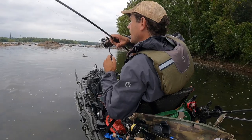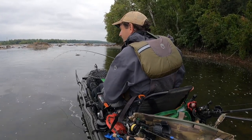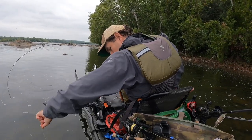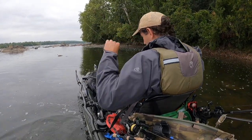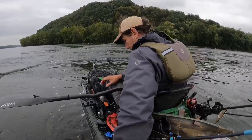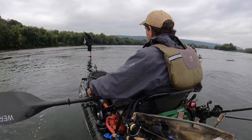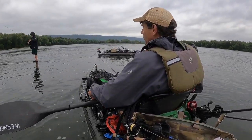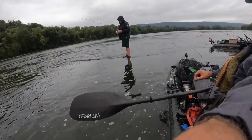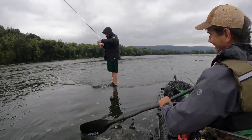Coming around that rock for me. Yeah, there's gonna be a bunch of them here. Looks like that's hooked up. Get them on the paperweight. Even a blind squirrel can get a nut, huh? You're no blind squirrel.